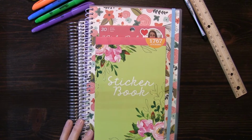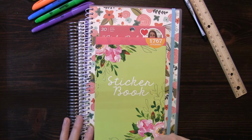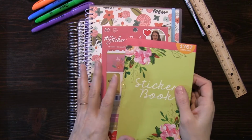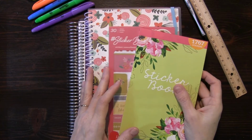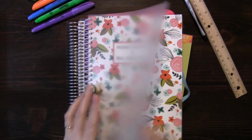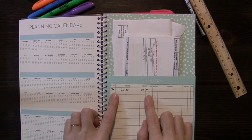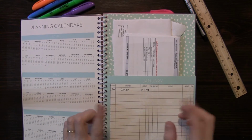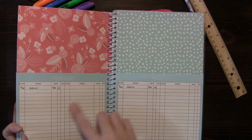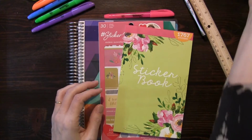Okay, it's now the next day. This took a whole lot longer to set up than I thought it would. So I'm going to show you what I used and the stickers I used, and show you what it looks like set up. I did gather my bills and put them in my little organizer here, and I made some notes of like, we pay Geico monthly, and it tells us what our bill is for the next few months. So I went ahead and wrote that in, and I'm gathering my bills for the month there.